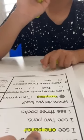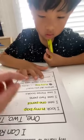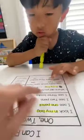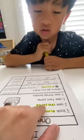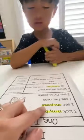Look here. One pencil. Okay. How many pencil? Two or one? Two. Okay, let's try again. Look. No, hold on, waiting. I see one pencil. How many pencils were there? Two or one? Two. Okay, let's try again. I see one pencil. How many pencil? Two or one? Two. Ready? Let's try again. One pencil. How many pencil? One. Two or one? Two. Okay.